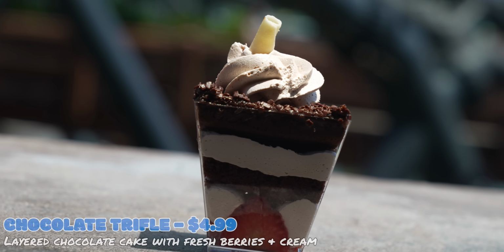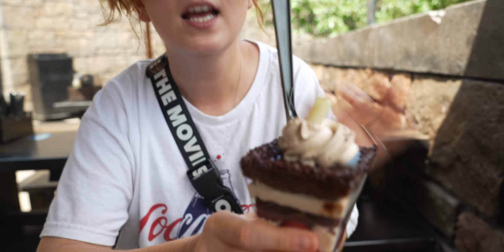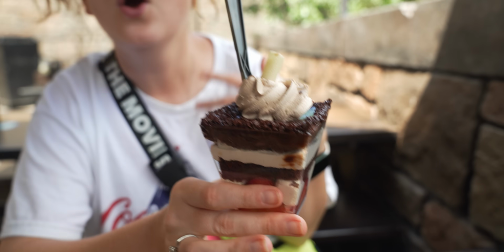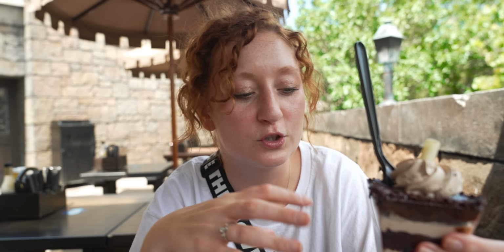Anyway, the next item that we're talking about is this chocolate trifle that is also from the Three Broomsticks. This is our new obsession, okay? We didn't know this existed until like 2 or 3 weeks ago when we tried it for the very first time, and we love it. This is probably our favorite dessert over here in Islands of Adventure. It's got chocolate cake, there's mousse, there's strawberries. It's refrigerated, so it's cold when it comes out. It's probably not very cold anymore, but that's okay. It's still gonna taste good.